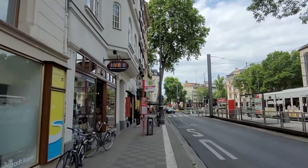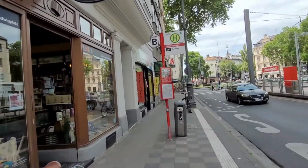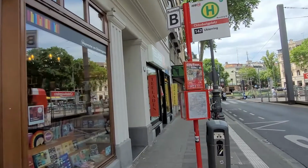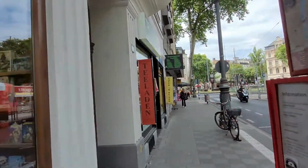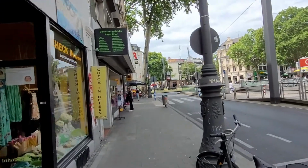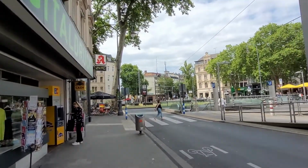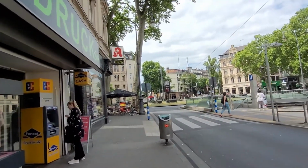Usually when I select a new town or location to go to, first thing I do is look up on Google Maps what are the top attractions for that place, you know, museums and other architecture, major sites like that. And those are usually the big places that I want to check out and photograph and film.